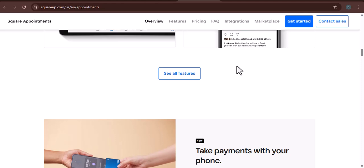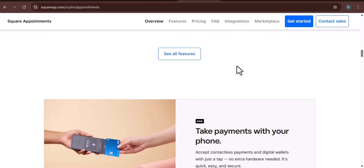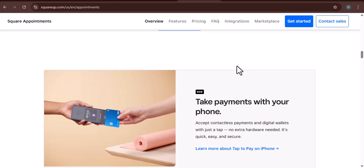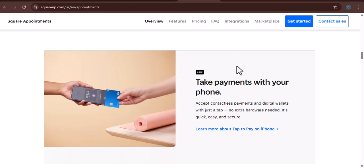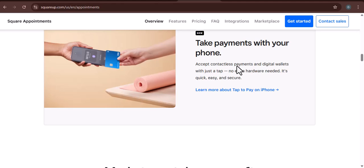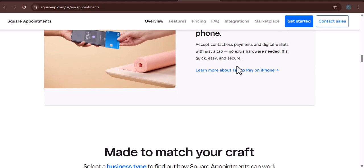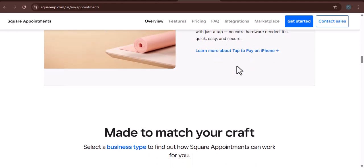So, what are we talking about when we say transaction fees? Essentially, it's the percentage that Square takes from each payment you process. This covers the cost of processing the payment, securing the transaction, and providing you with the necessary infrastructure. The exact fee can vary depending on several factors, including the type of payment, whether it's an online or in-person transaction, and whether you're using a card-present or card-not-present method.